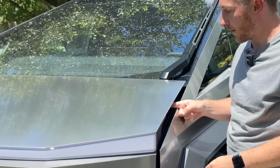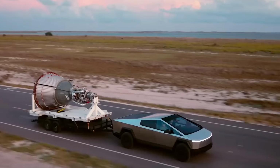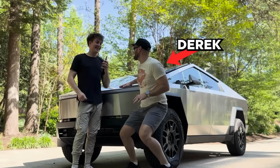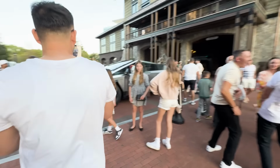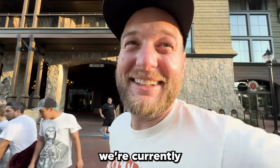Everybody's been waiting for this. The finger. That's kind of bad. I had the privilege of traveling to Greenville, South Carolina, where my friend Derek owns the first ever Cybertruck in the entire state. You might not be able to get out here. Yeah, you really did yourself in now. I really did.